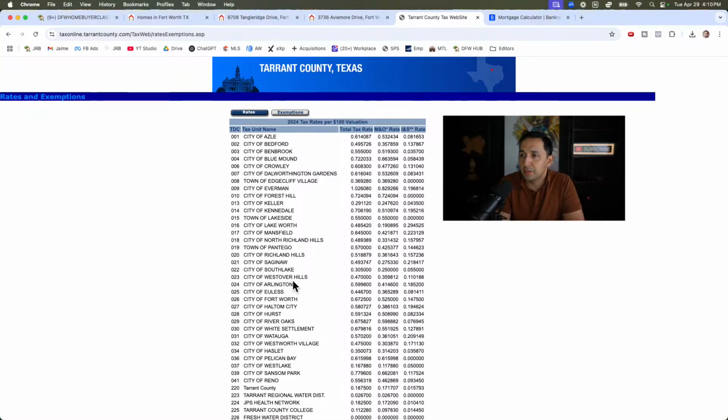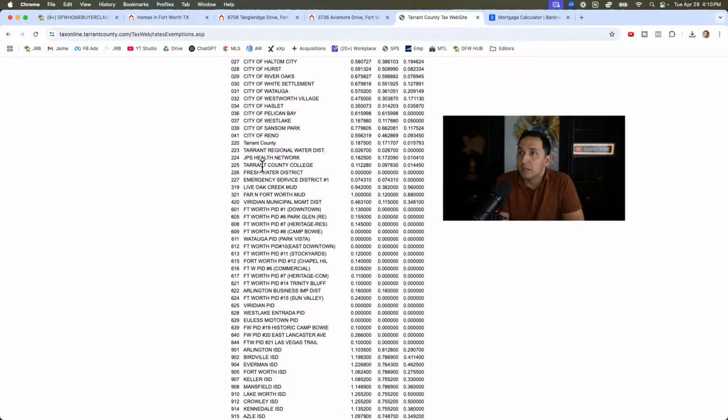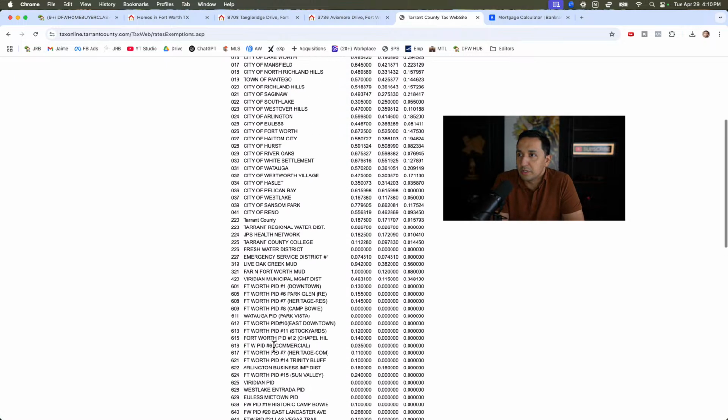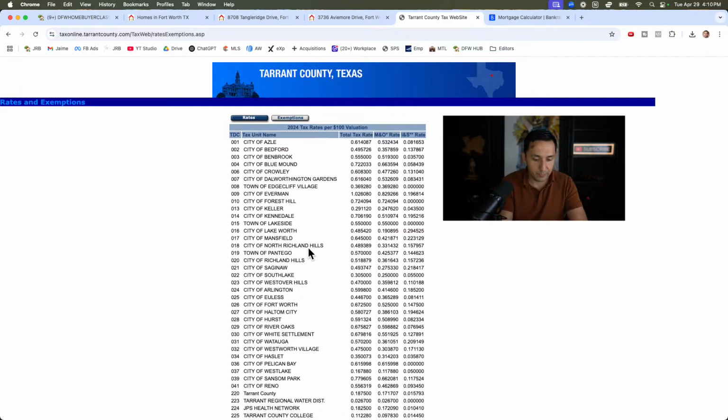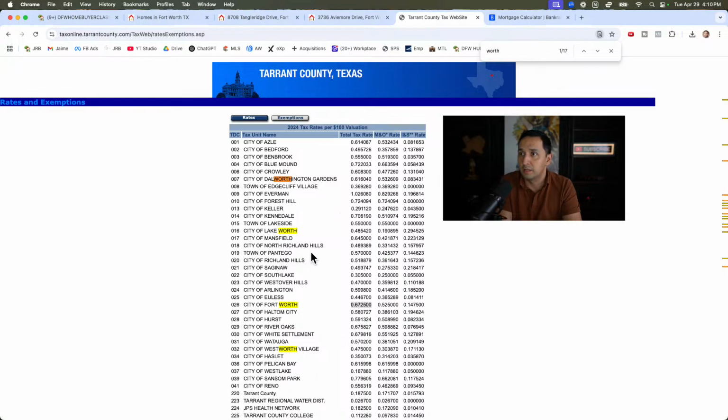So what we're going to do is go to the city of Fort Worth. I'm sorry, it's going to go Fort Worth, period. We have Fort Worth ISD. Where's Fort Worth? Let's do it the easy way. City of Fort Worth, right here. So this number, we're going to go this plus. So we have the city.